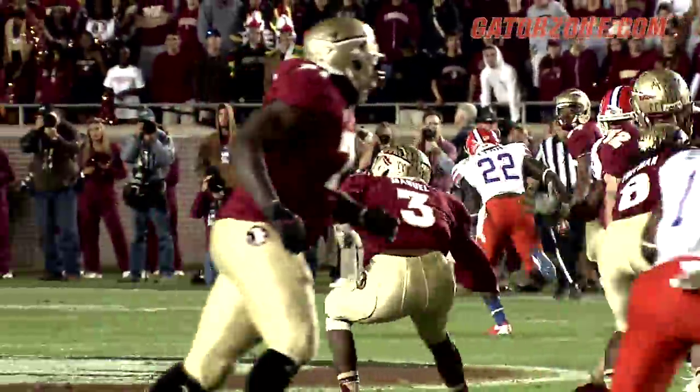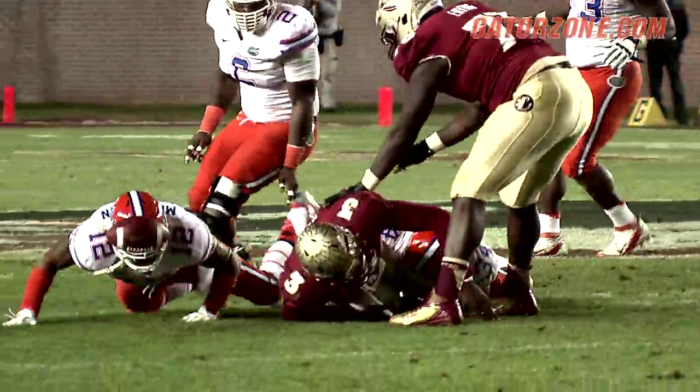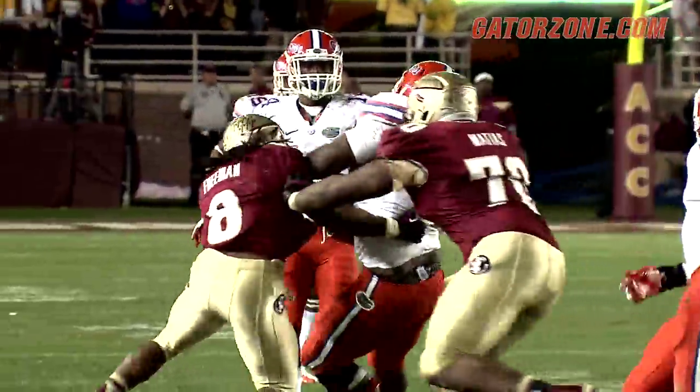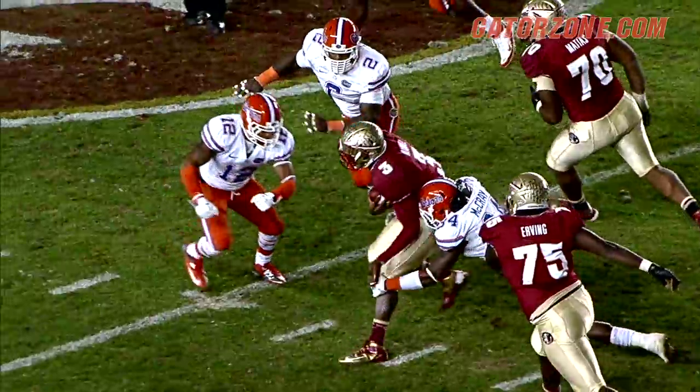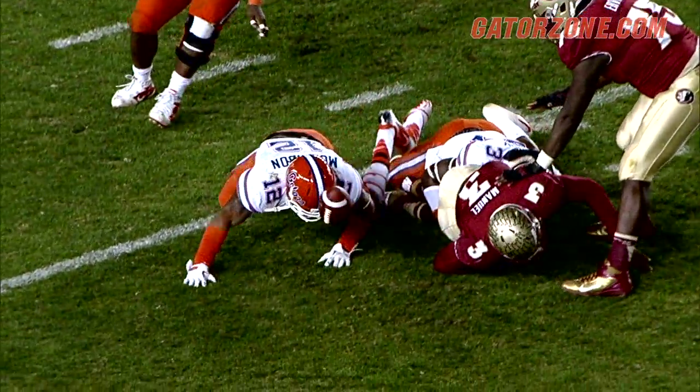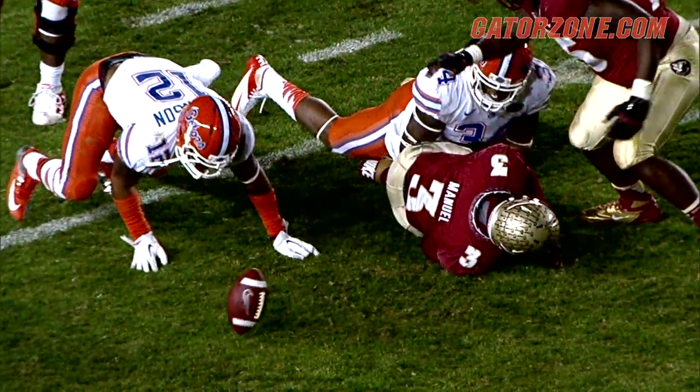Now stepping up with the ball, a little bit of traffic, and he'll be hit and drop. The ball comes out, and the Gators look like they try to re-pick it up, and they will. And it's going to be recovered by Dominic Easley. The Gators had a big hit and finally stripped the ball away, and Easley recovers, and FSU has turned it over 5 times in the game.